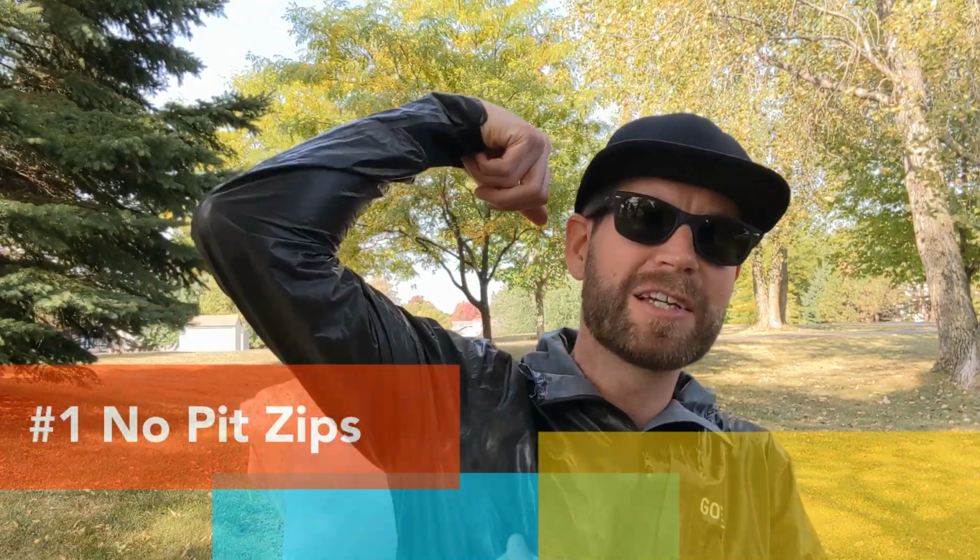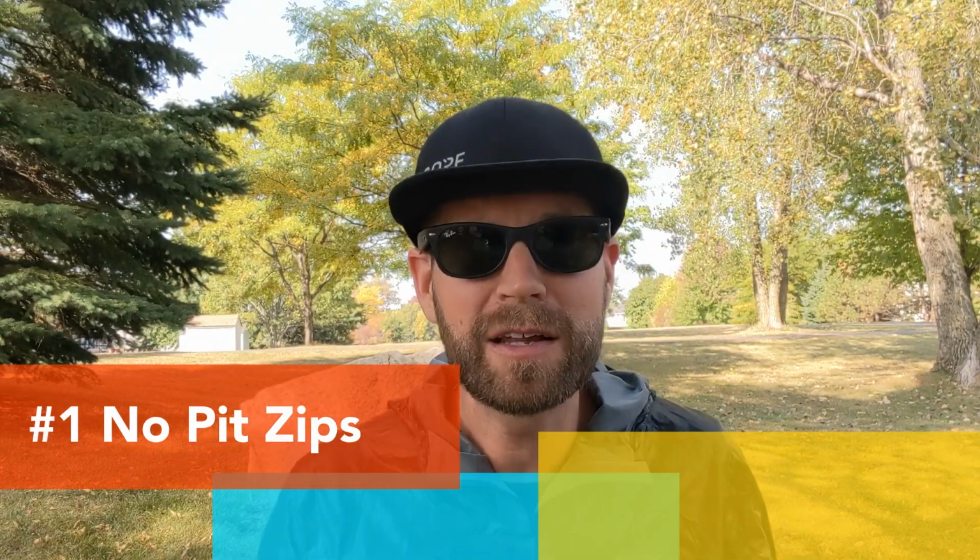The first thing on there is no pit zips. So this has no pit zips underneath, and they claim it doesn't need them because of the breathability. And I can attest, this is a really breathable rain jacket, but would it be nice for a little extra airflow if there was pit zips on there? I think so.